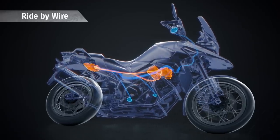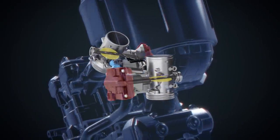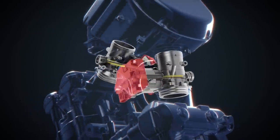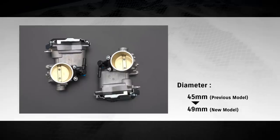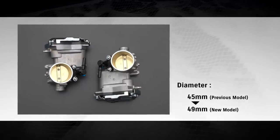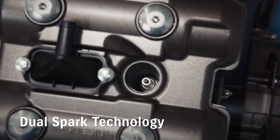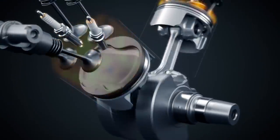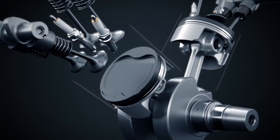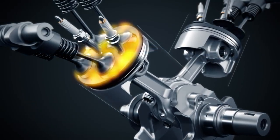Two motors independently control each throttle body for precise synchronization for stable idling. Compared to the previous model, the throttle body's diameter was increased by 4 mm to increase maximum power. The dual spark plugs for each cylinder are controlled independently in order to improve combustion efficiency and fuel economy.